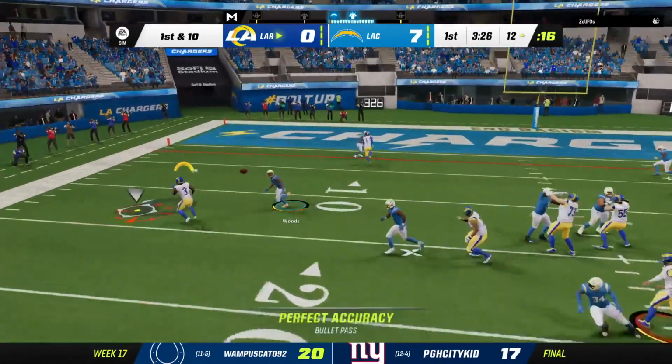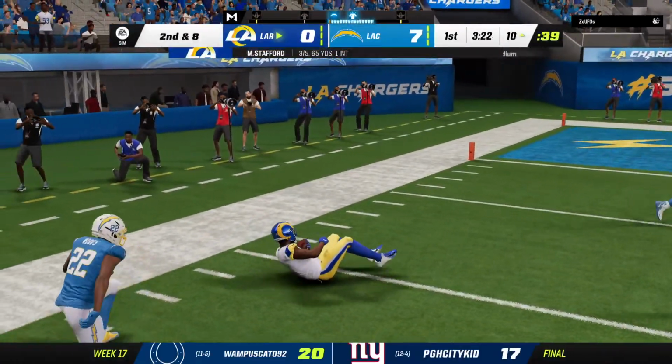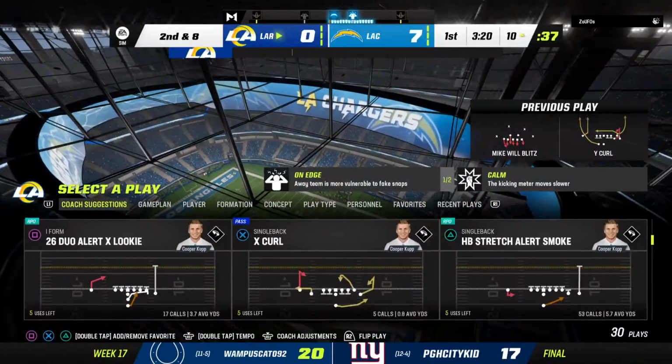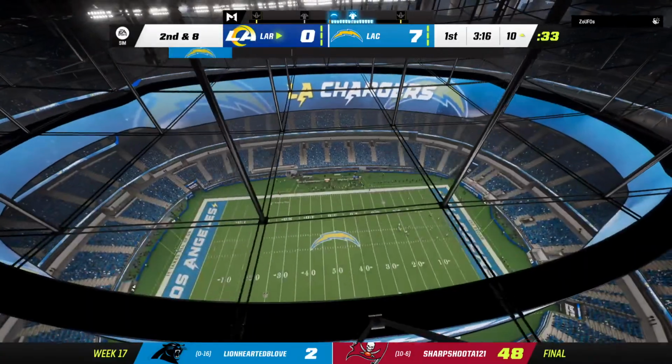On first down, Stafford here. That's out to the flat for Akers, and he'll get it here to the 10-yard line. Just a gain of a couple there, and it'll be 2nd down.